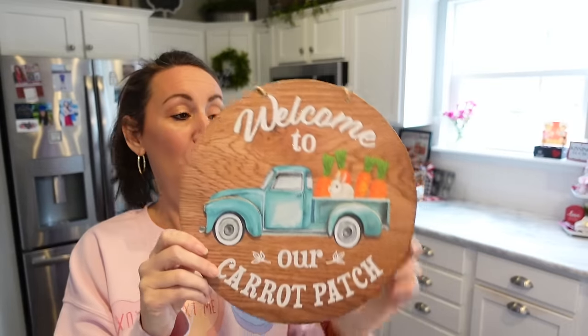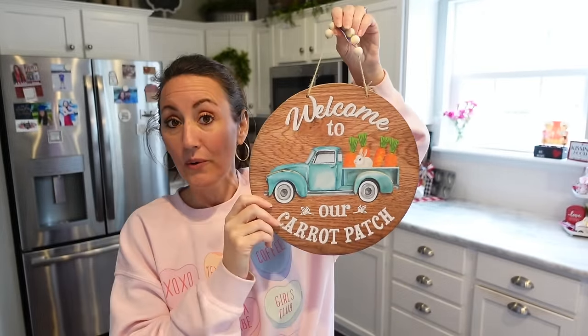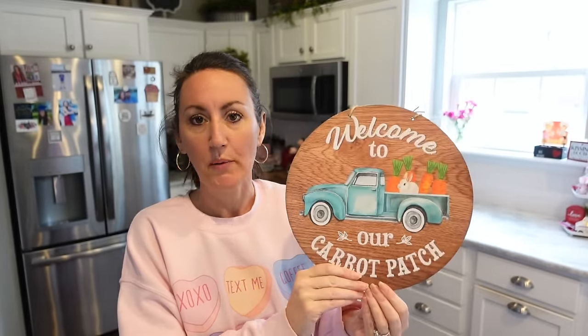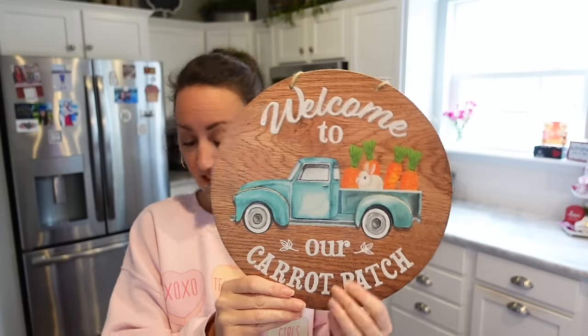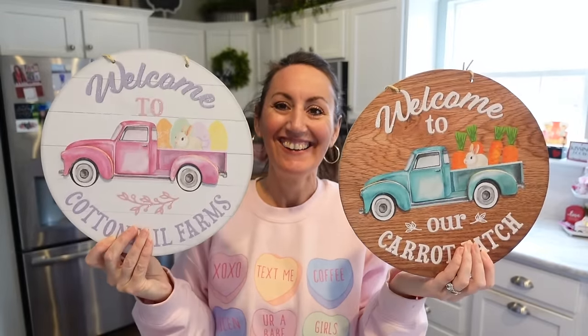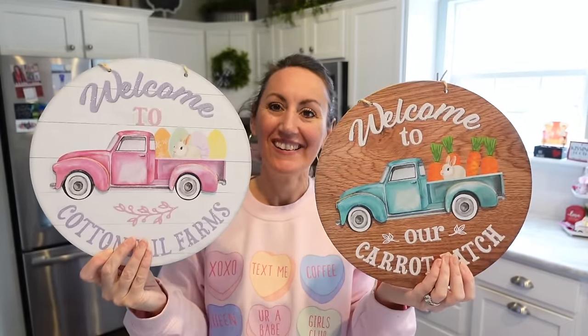Look, this one is Welcome to Our Carrot Patch. That is adorable. And you can hang it too if you want. Or just get you the little like plate holder, pitcher holder, and just prop it up on your counter. So you got the blue truck. Then you also have a pink truck. And this one is Welcome to Cottontail Farms. So good. Yes, I love them both.